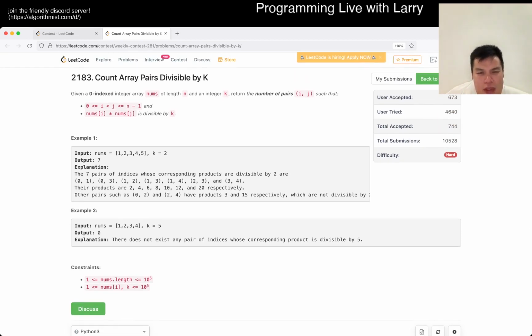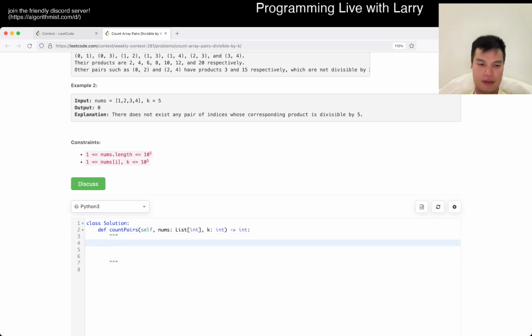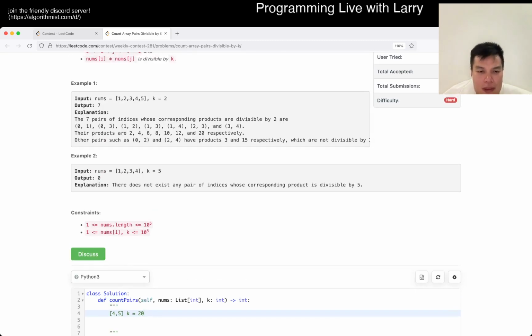Can I do any sorting? No. I mean, because you can have a solution that's just like five, like 4 5, and then k is equal to 20. Wait, so that doesn't, what does that tell me?